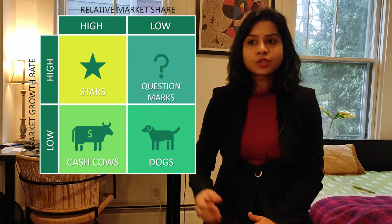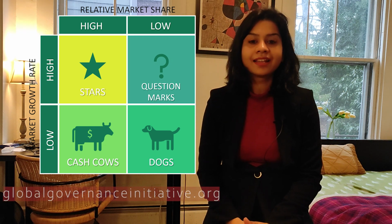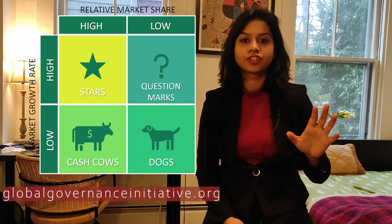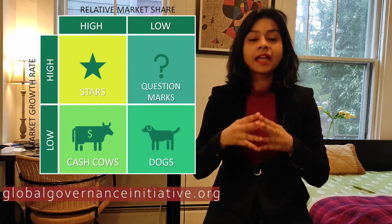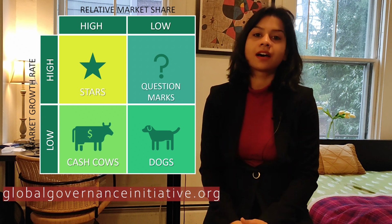And then slowly and steadily it moves towards the left, which is where you see the star, which is basically high market growth and high market share. So you're sitting in a booming market and your market share is also high. So it is called a star.